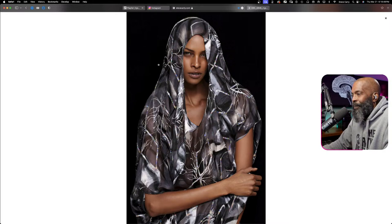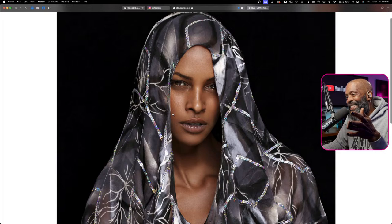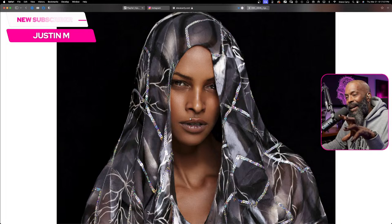When you look at my photos close up, they don't fall apart. You know what I mean? And I shot this on a black background. When you see this on a black background, it's because I shot it on a black background. So it's not close cropped.